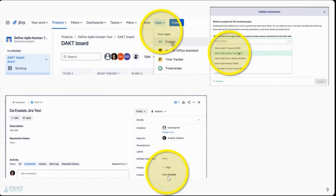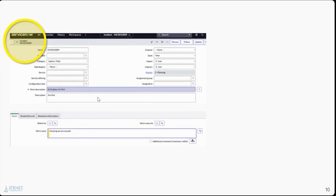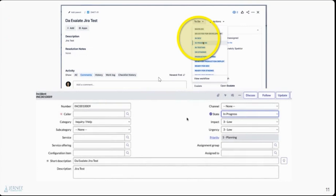The example here is showing you how through a task, we can click down here to Exalate, and then we can go through to ServiceNow. Once we click through that, we're in ServiceNow, looking at the incident ticket that was created from that issue. Since it is a bidirectional sync, if you make a comment here in ServiceNow, you can see that pop up on the issue on the right. Another example is if you change the status of the ticket to in progress, that will automatically change the status in ServiceNow.